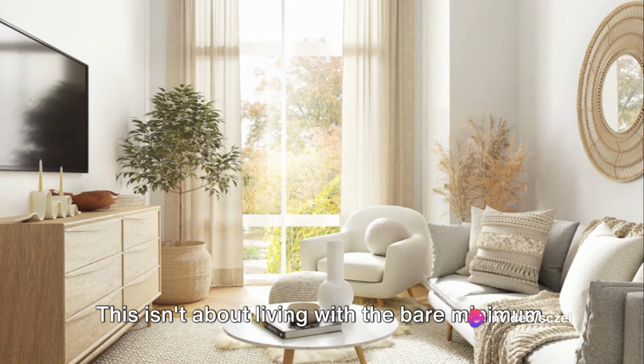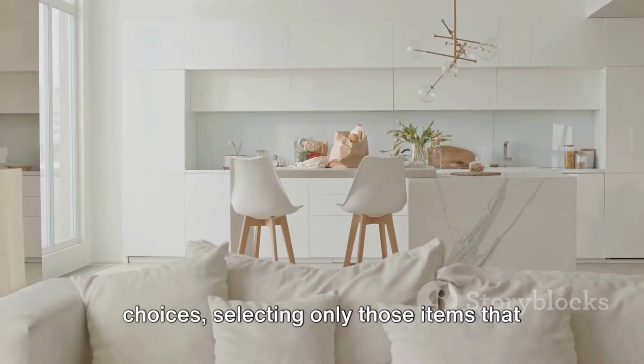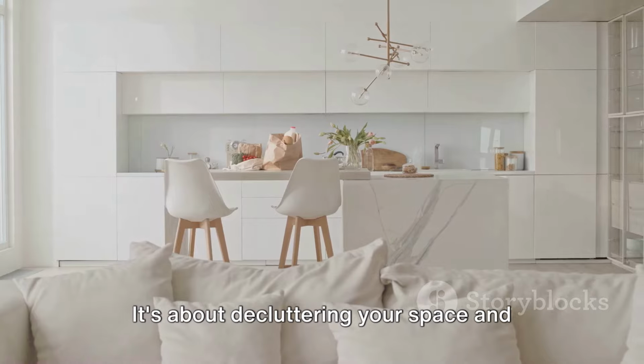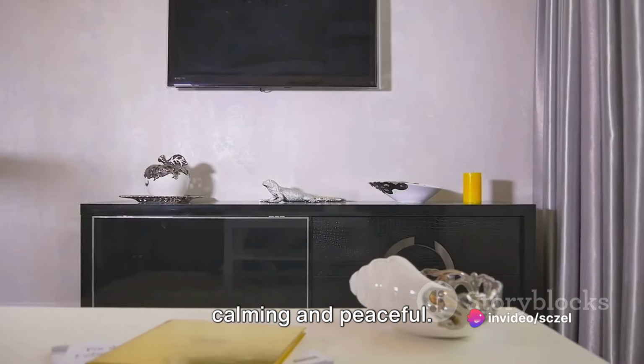This isn't about living with the bare minimum. Rather, it's about making thoughtful choices, selecting only those items that serve a purpose or bring joy. It's about decluttering your space and your life, creating an environment that is calming and peaceful.